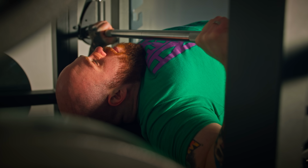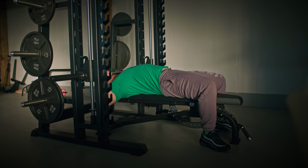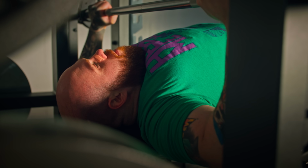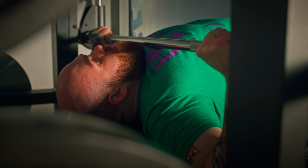The guillotine press can be a great way for you to get an amazing stretch on your chest, really blast the pecs without involving the triceps as much, and it's also super cool and weird, and people will look at you in the gym and be like, what the hell is this loser doing? His bench press looks like shit.